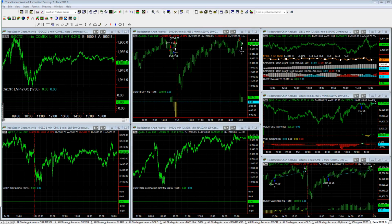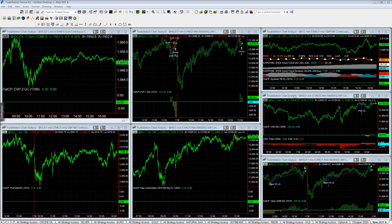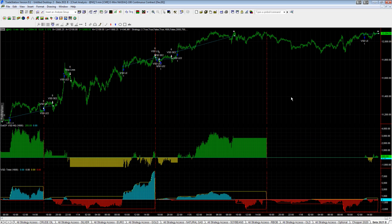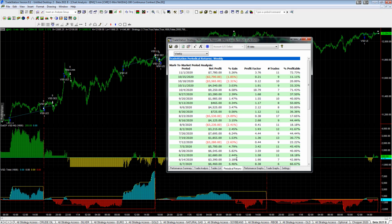I want to go over the portfolio results in the portfolio calculator through Friday, November the 6th. The top strategy of the week was VSD breakout. I want to take a look here at the results of that. We're going to look at the performance summary. It was a tough week overall, so I want to highlight the best strategy.